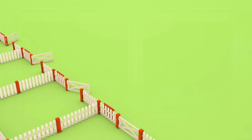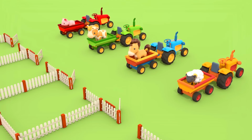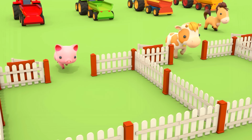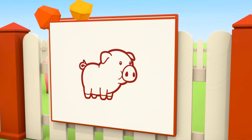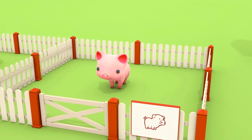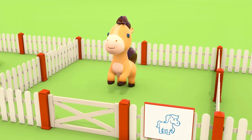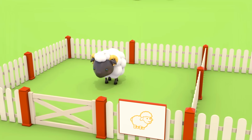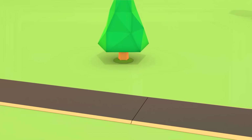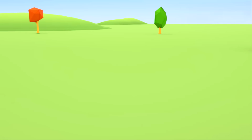The doors are opening. Go on in, please. Everyone has their own pen. The pig goes oink. The cow goes moo. The horsey goes neigh. The sheep goes baa. Oh, the little happy cars are all sporting different colored stamps.